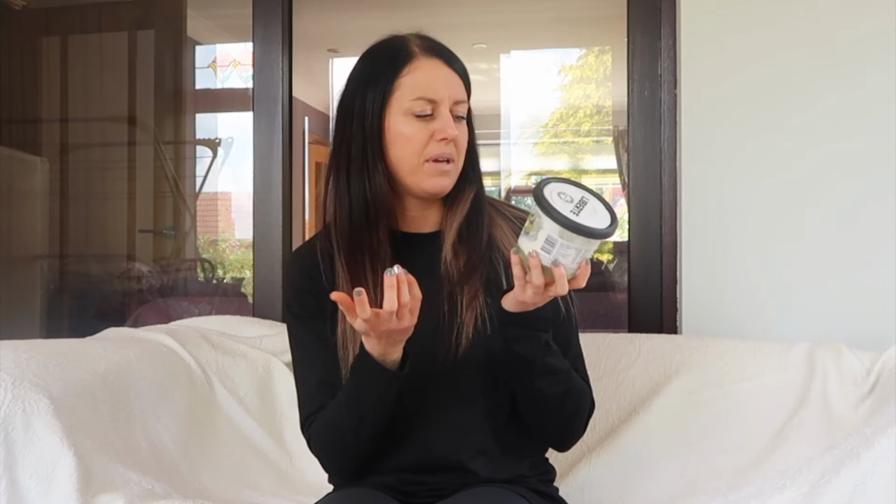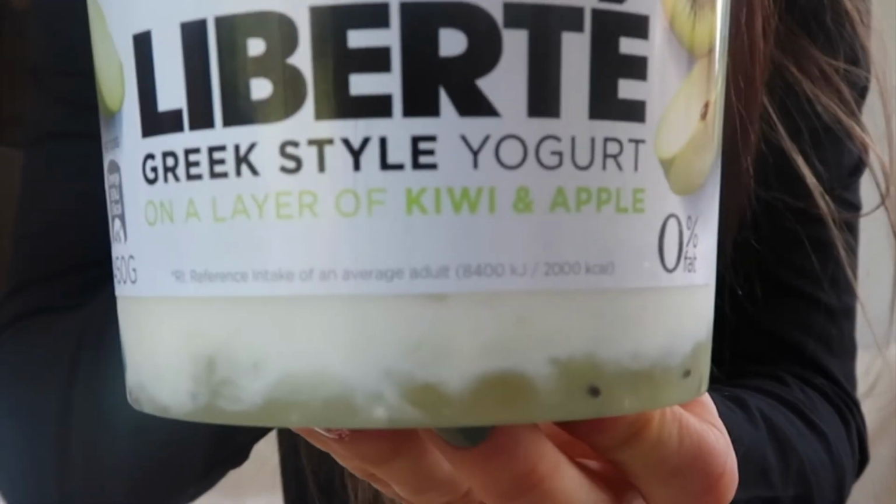But I was in Sainsbury's a couple of weeks ago and I saw them putting these out with a bright offer sticker saying buy me, because it was only £1. So I was like, right, I'll give it a go, mainly because I thought kiwi and apple was a bit of a different combination for a yogurt. This is what it looks like.